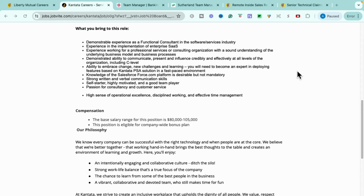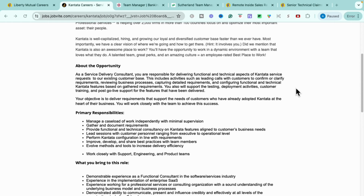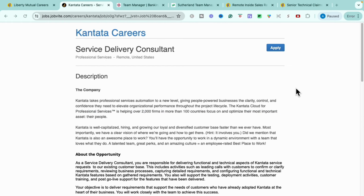Now, the base pay for this role is anywhere between $80,000 up to $105,000 per hour, and this position is eligible for a company-wide bonus as well, which is really, really good. So if you are interested in this service delivery consultant role, head on over and get that application in quickly.